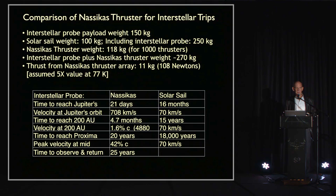Now, with the Nasikas thruster, you put it there, and this is that pitiful little thing you saw demonstrated. Let's just say that it develops 5 times that thrust at lower temperatures. In 21 days, you've reached Jupiter instead of 16 months. Your velocity is 10 times greater than what the solar sail had developed. But it continues to accelerate. By the time you reach 200 AU, less than 5 months later, not 15 years, you're at 1.6% the speed of light. And then after about 10 years, you're at 42% the speed of light.